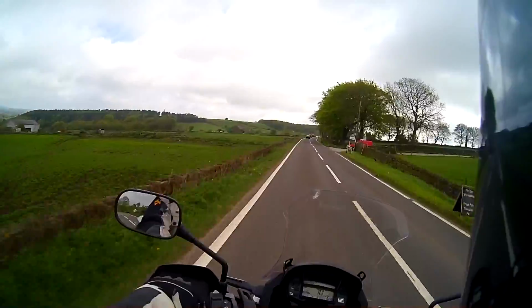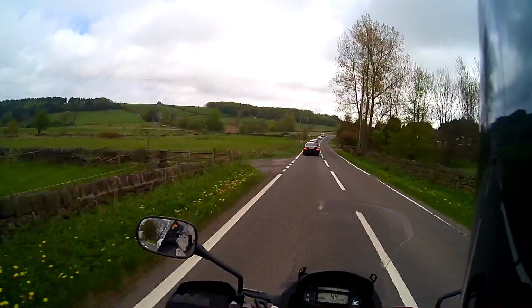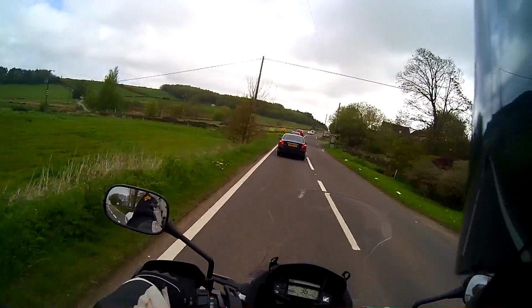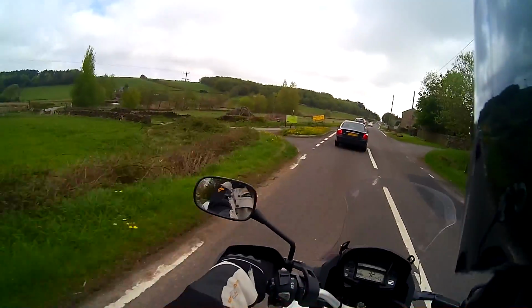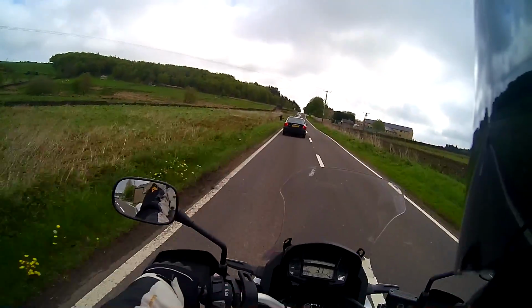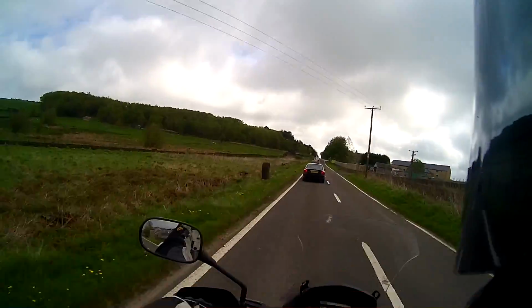I want to take it to as many countries as possible. I would like to do a big trip away on one properly for a bit. Go into Europe on one, just to see how comfy it is. I mean, the VFR, man, it's a sports tourer, so it's not uncomfortable at all.